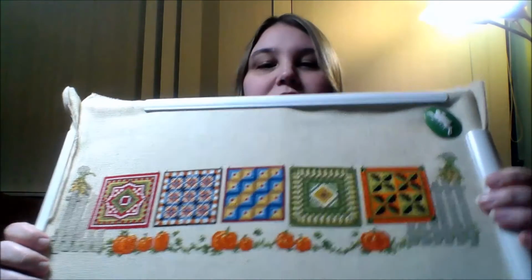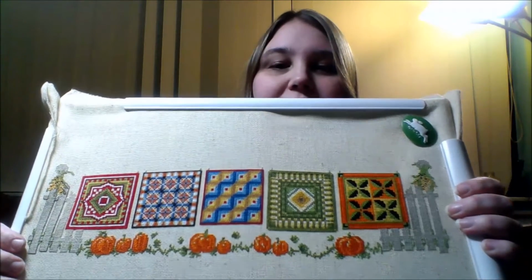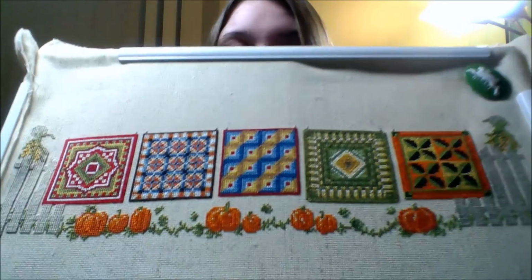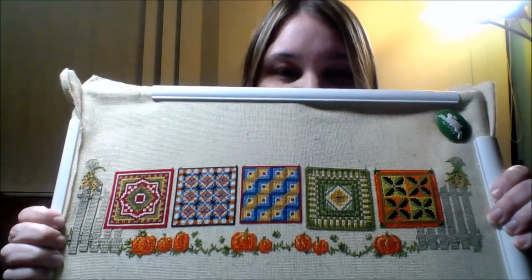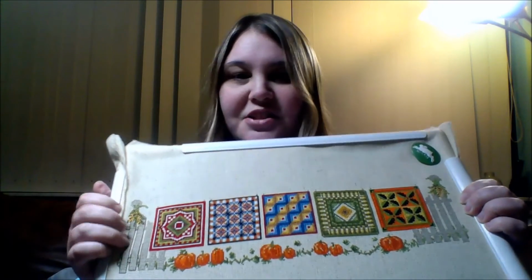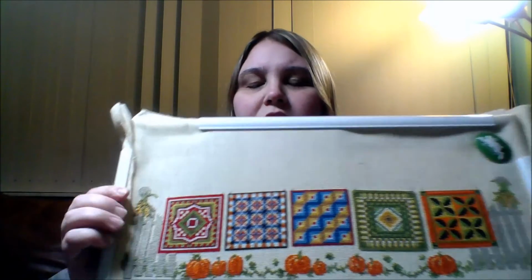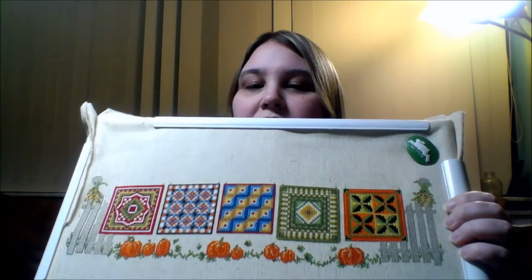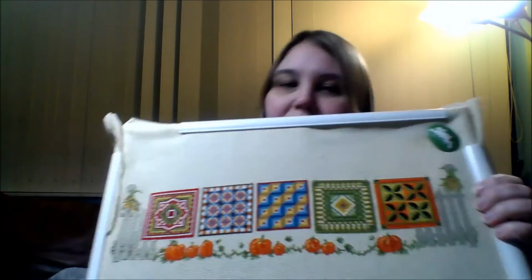Oh, no, I forgot my almost finished. The autumn quilts from the 5 Seasons of Quilts by Leisure Arts. I have started the back stitching. I just have to finish the back stitching and it will be done. But everything but the back stitching is done and I'm excited about that. I'm wondering, all the back stitching is in that 3371 that's dark brown, and all the vines are supposed to be that too, and I'm thinking about doing it in green because I'm not sure if I like the idea of having it with the dark brown.